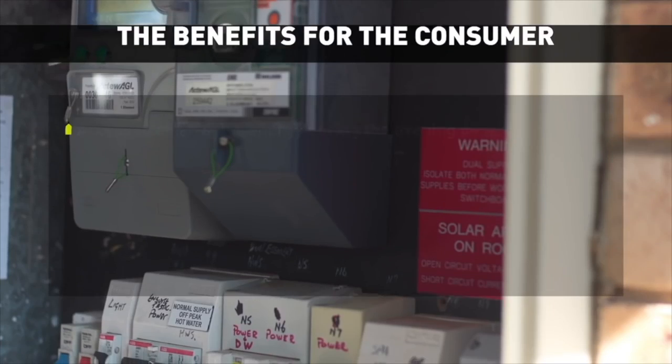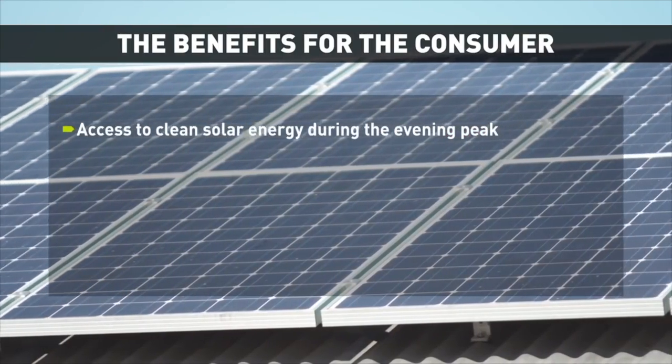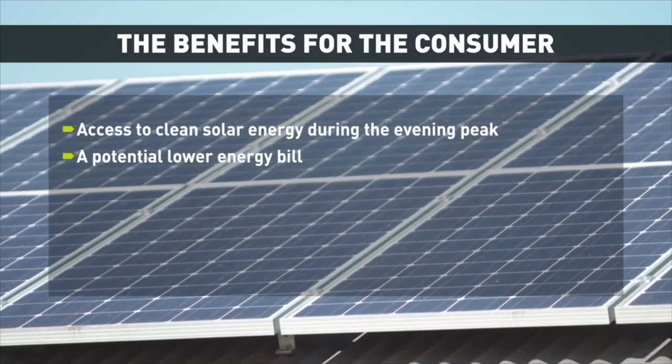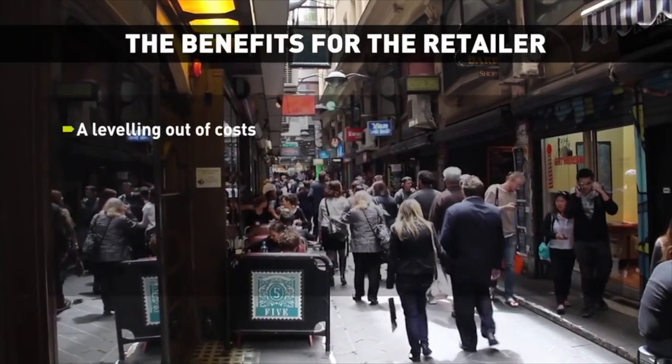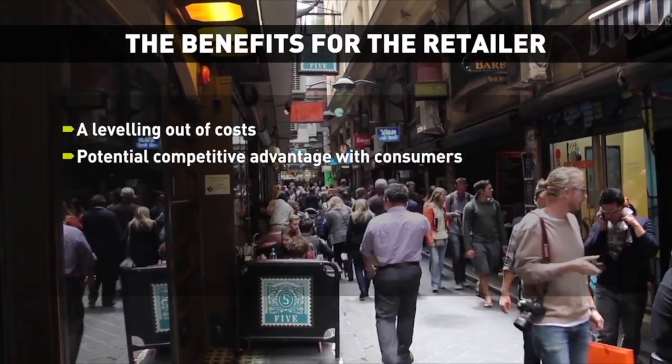We first started meeting with Australia's energy retailers about 3 years ago to address the question, how can we meet the needs of the Australian market? For the consumer, we can provide access to clean solar energy during the evening peak and potentially a lower energy bill. For the retailer, we can provide a levelling out of costs and potential competitive advantage with consumers.